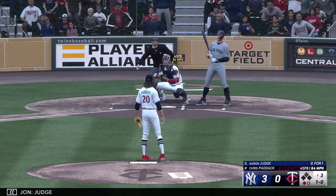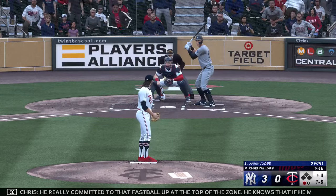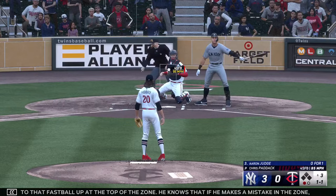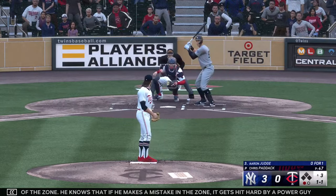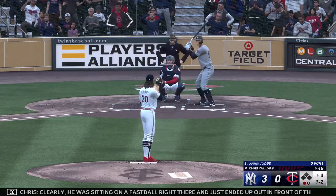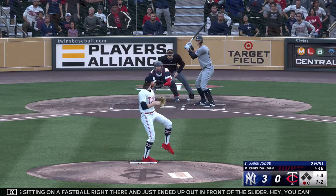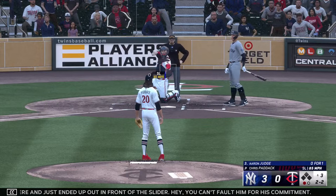Judge in the box for the second time. One ball, no strikes. He really committed to that fastball up at the top of the zone. He knows that if he makes a mistake in the zone, it gets hit hard by a power guy like this. That's a nice miss right there. Comes up empty. That's strike two. Clearly he is sitting on a fastball right there and just ended up out in front of the slider. Hey, you can't fault him for his commitment. Now he's just going to have to battle with two strikes.